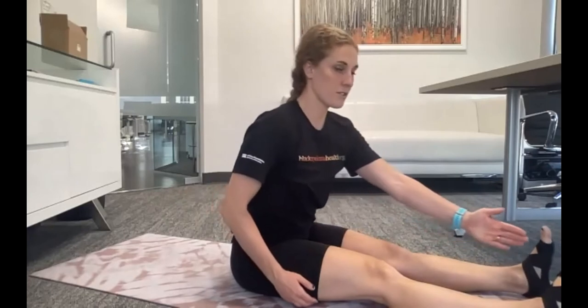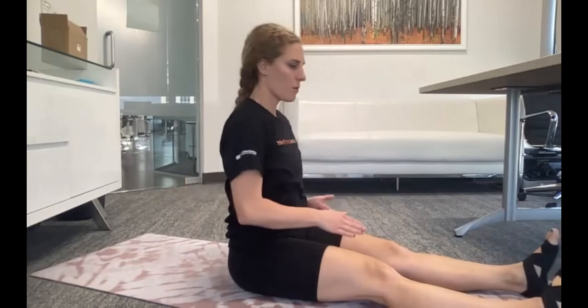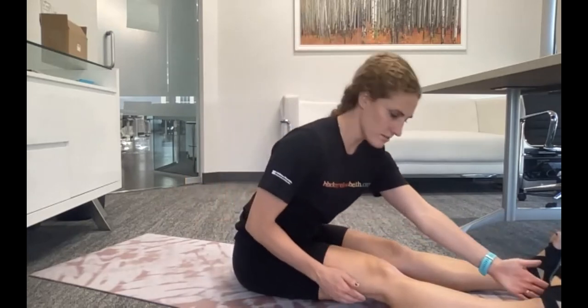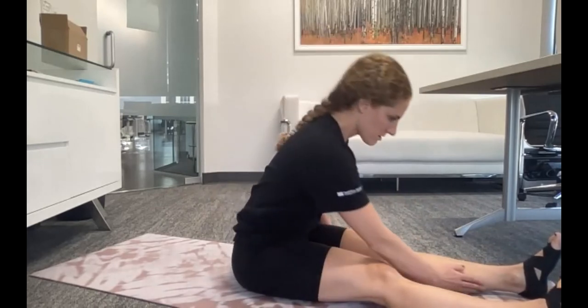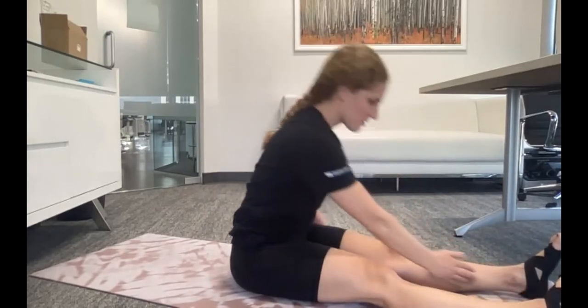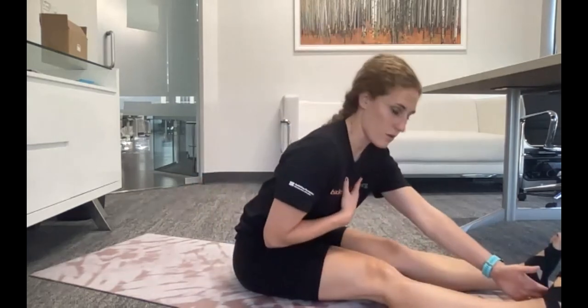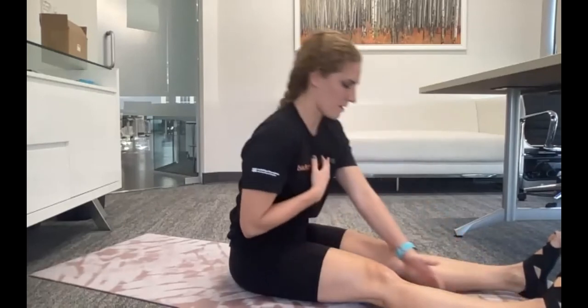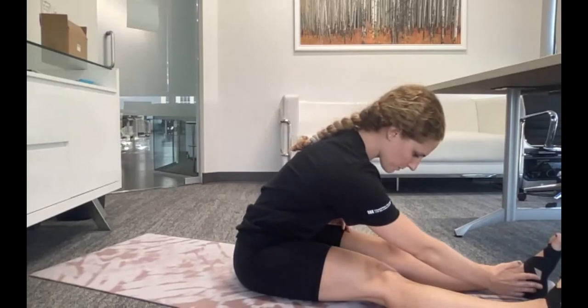We're going to reach opposite hand, opposite foot. We're not twisting. We're just reaching at an angle and switch. Reach and switch. Trying to keep my chest forward and not rotating it. Just reaching with that arm, but keeping the chest forward. And switch. Switch.